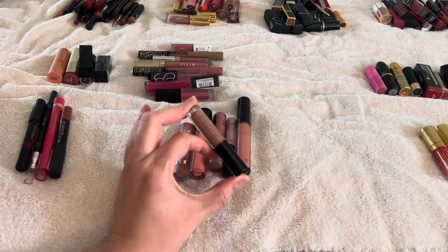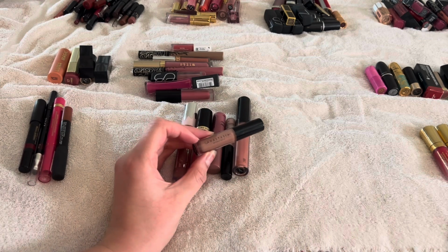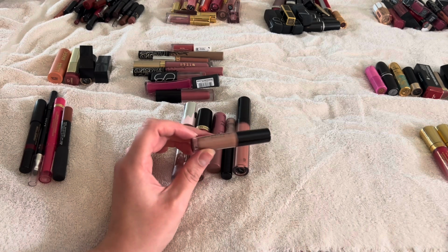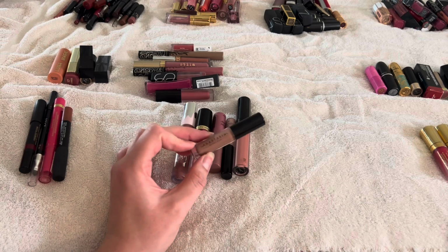This toffee shade I ended up liking a lot more than I thought I was going to. After more thought, I've loved playing with browns and other kinds of lip colors this past year, and this looked really beautiful with a lot of my browner nudes and my peachier nudes. So I think I'm going to hold on to this.